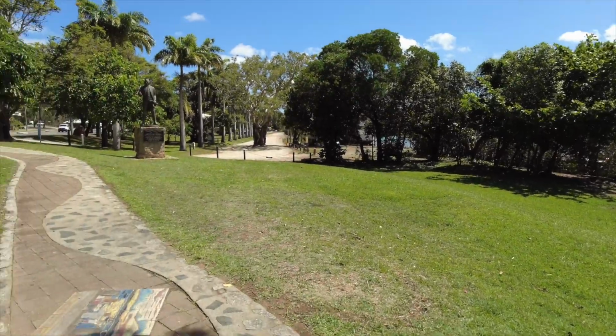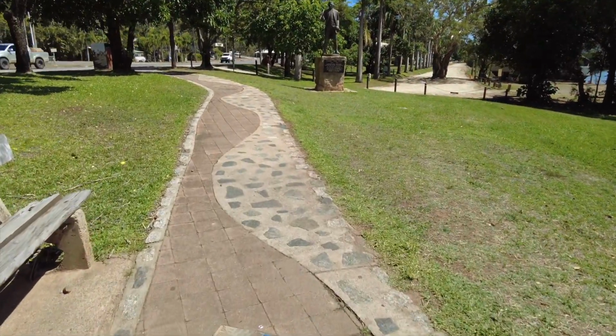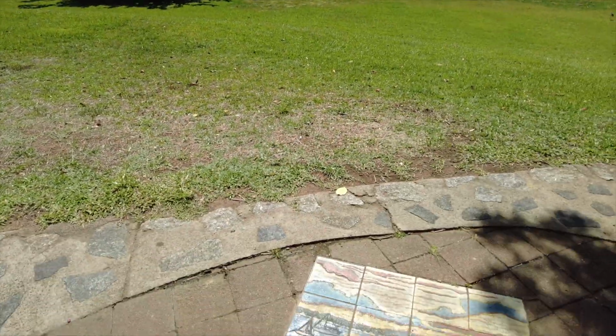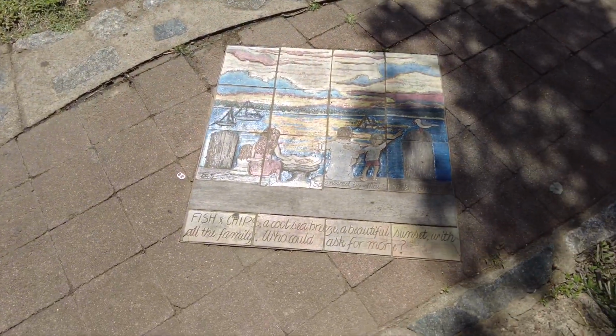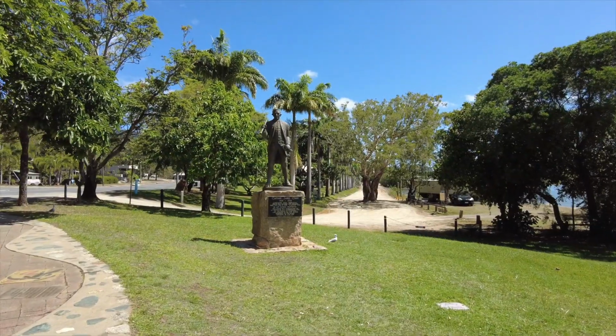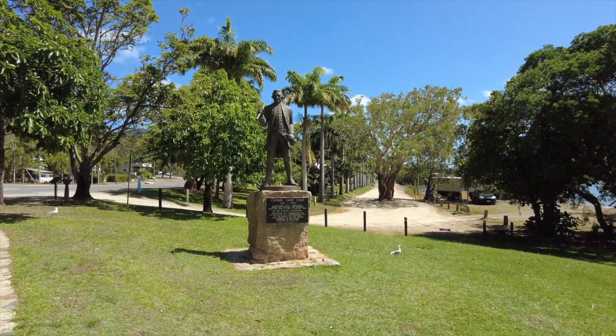Got a nice little path. Just walking along at the moment. There's different messages on here. Not sure if you can see that. And the man himself, Captain James Cook.